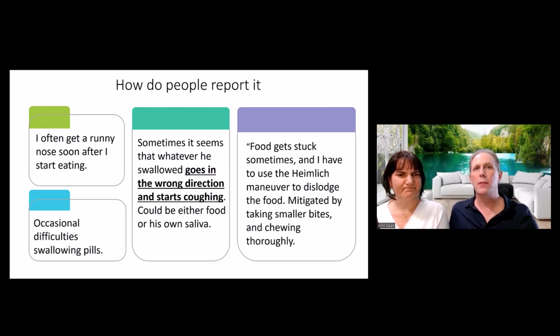Occasional difficulty swallowing pills, and again, that could be in a situation where you're more fatigued or not as alert, maybe that's more difficult, or maybe it's just the time of day or whatever it is. Sometimes it seems that whatever he swallowed goes in the wrong direction, starts coughing, and it's either with food or saliva. And again, very common. So food is a little more dangerous.